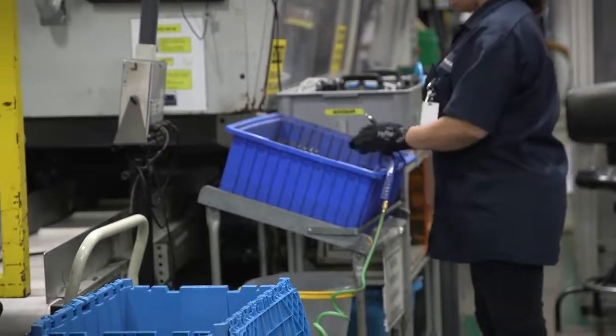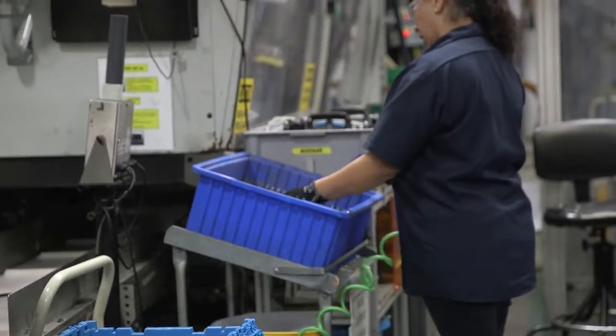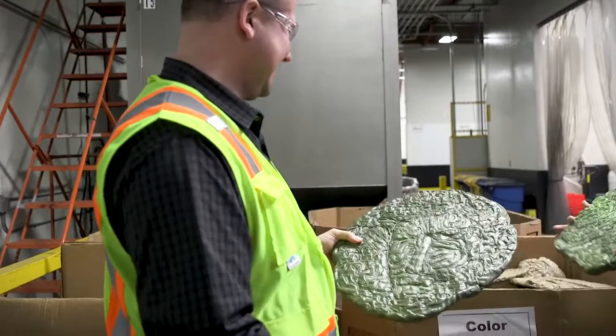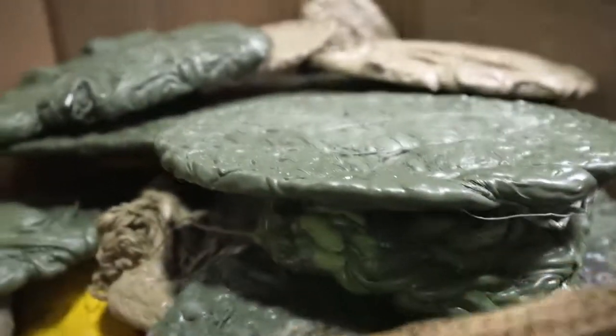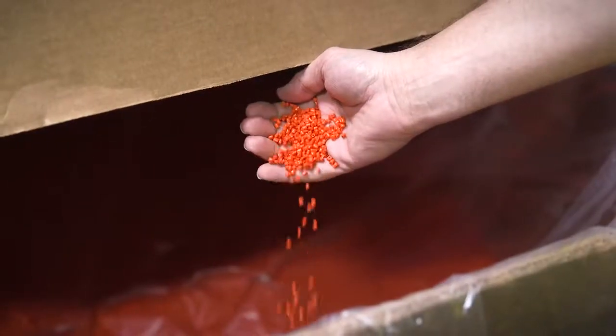So the fact that we are in California, one could look at and say, well, that's probably not the most efficient place to be. But I think we get that paid back in a lot of ways by having the expertise that we have, and to move this facility and not have that mind share of the people and the experience of the people will probably cost us a lot more money.